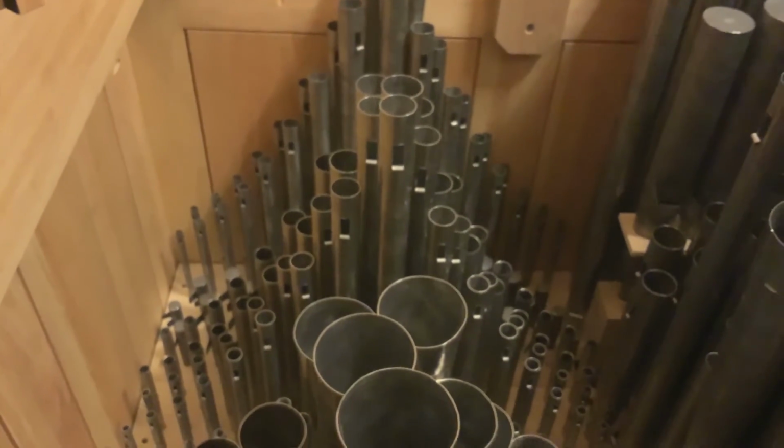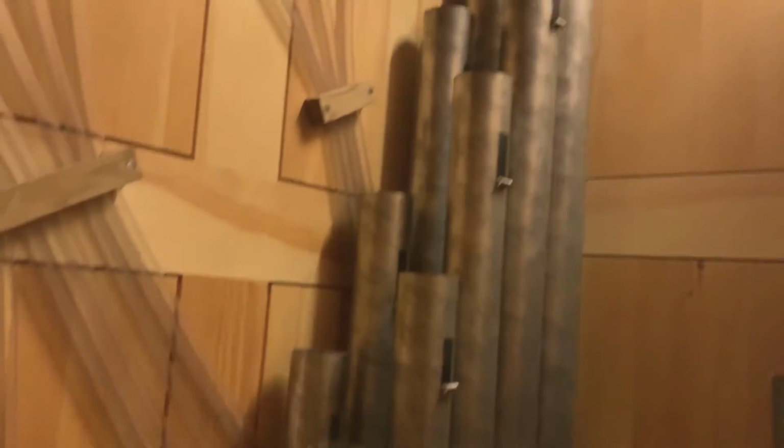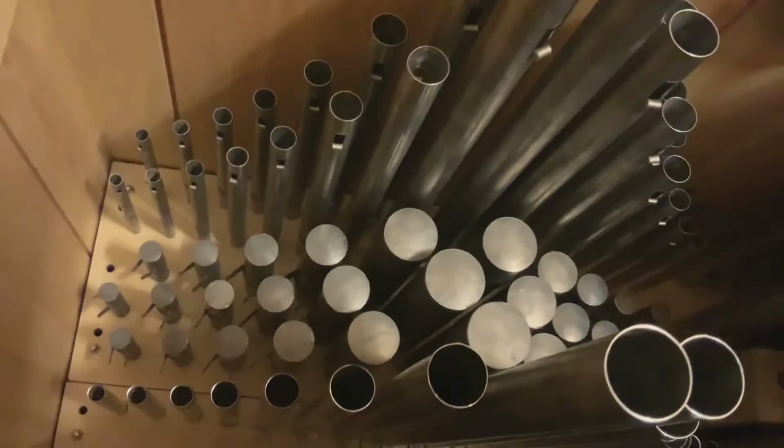The furthest rank away is the 8-foot viola da gamba, starting again with the lowest pipe in the back. That one pipe is set up higher. That's not original, but it was being drawn off speech by its neighbors, so the solution was just to move it up a bit, and now everything's fine. Next is the 8-foot cor de nuit, the 8-foot flute stop, which is a metal rank with caps on the pipes. Again, this makes them sound an octave lower than they physically are.